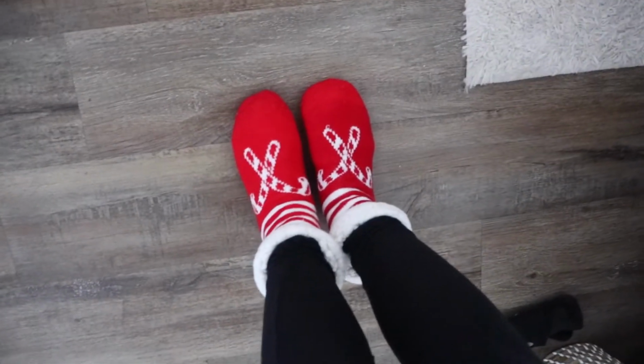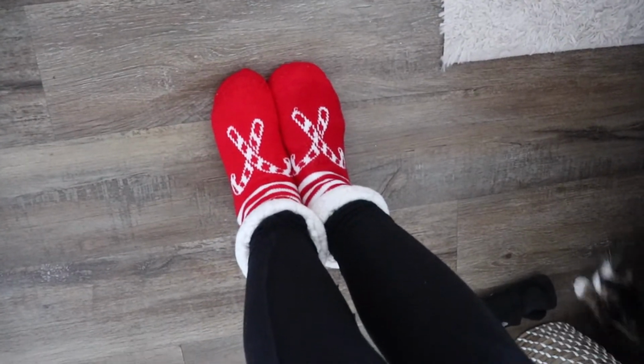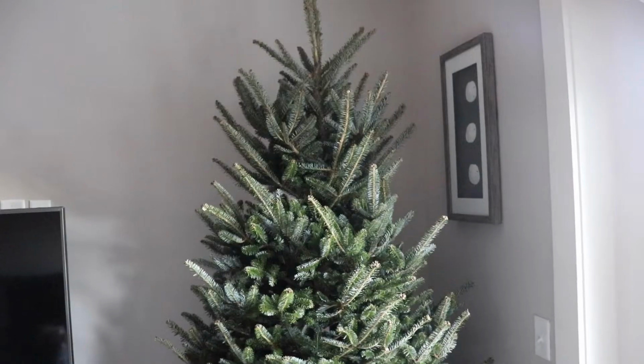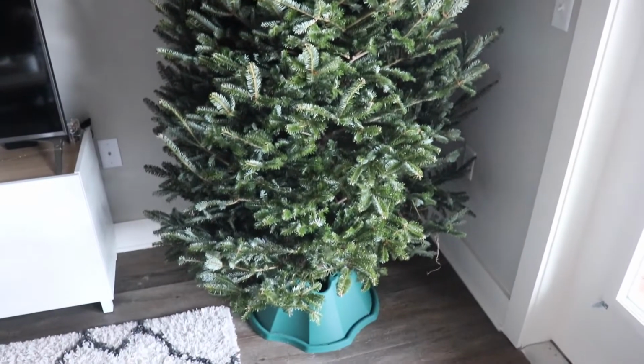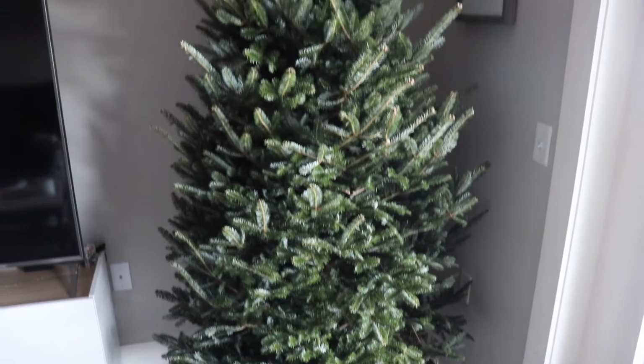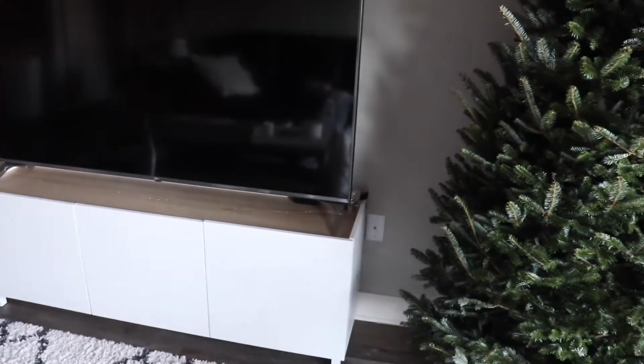I'll go ahead and show you the decorations all laid out. We're gonna pour ourselves some eggnog and get this party started. I also went ahead and put on my candy cane socks. They're super fuzzy and so comfy. So here is our tree. We decided to name him Alfred and he has some water in that stand, so this will be his spot right next to the TV, so anytime we're chilling on the couch we can just admire him.